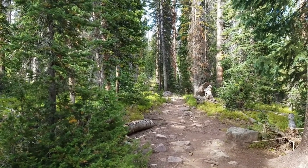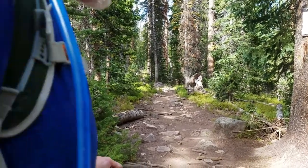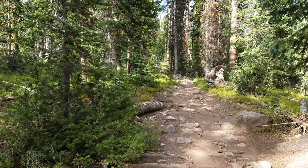So anyway, we're going to rest here for a sec, and then we're going to continue on up. We only got about a mile left to reach the basin. And then to our camp, maybe a mile and a half.